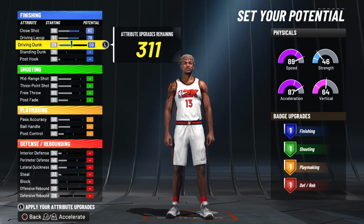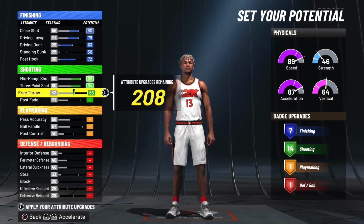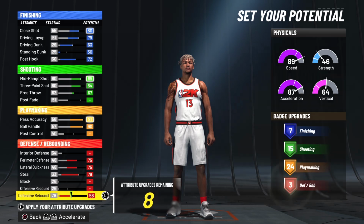So you see right here, I max out that close shot, that driving layup, and that driving dunk, and that post hook, and then a little bit on the standing dunk, just to get the 7 finishing badges, because Jalen Brunson is also an elite finisher for his size. On top of that, you got that max pass accuracy, ball handling, 3-point shot, and mid-range shot.